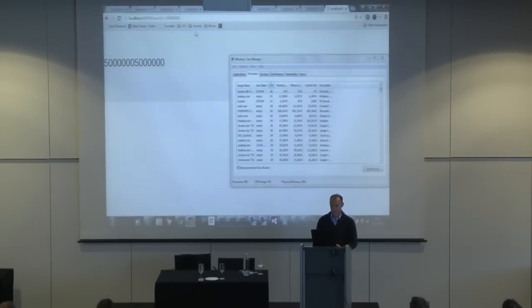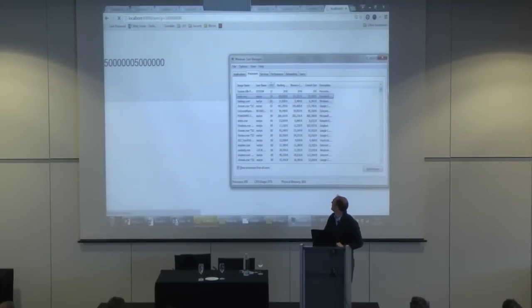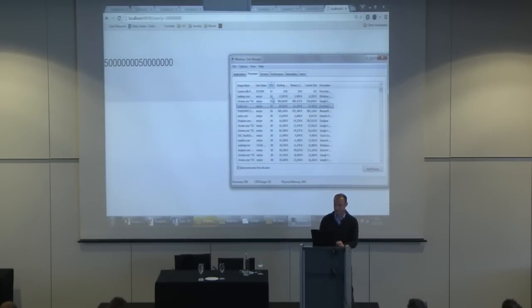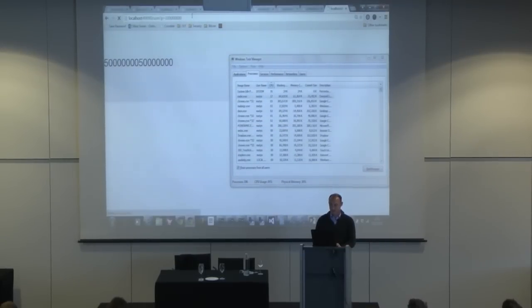Let me just add another zero in here. Okay. As you can see, you might be able to see here that Node is taking 25% of my CPUs. I have four cores, and Node runs single-threaded on a single core. So it basically takes the entire 25% that it is allowed to take. Let me rerun that.